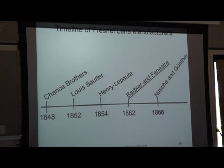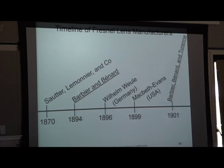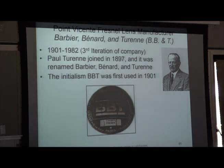1862, Barbier and Fenêtre. He is very important, Barbier. We will talk about him in a little bit. And then 1866, you've got some German competitors now with Nietzsche and Gunther. 1870, you have Sauté Lemonnier and company. 1894, Barbier comes back again with a second iteration of his company in Barbier and Bernard. 1896, Germany again, you have Wilhelm Wöhl. 1899 is the first time that the US starts to manufacture these Fresnel lenses with the Macbeth Evans Company. And in 1901, Barbier comes back again with the third iteration of his company in Barbier, Bernard and Turenne, otherwise known as BB&T. And they are very important because they are the manufacturers of the Point Vicente lens.